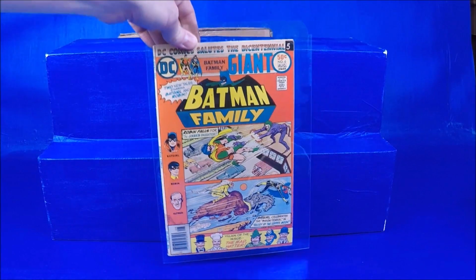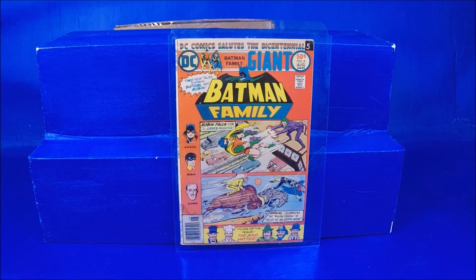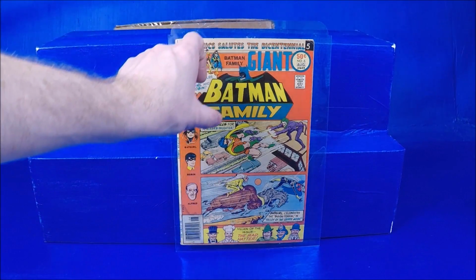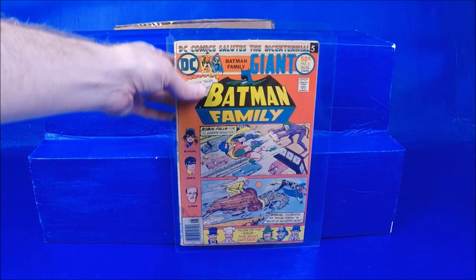I got Batman Family number 6. That's the first appearance of the Joker's daughter. I didn't give him too much because it has a really bad water stain on the bottom. That irks me. The only thing that bothers me more than that is maybe sticker pulls on the cover. Although the water stains might bother me more. So I feel bad I didn't offer him too much. I think I only gave him $2 or $3 for this one. But without the water stains, it would have been worth so much more.